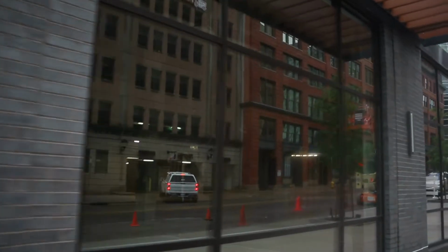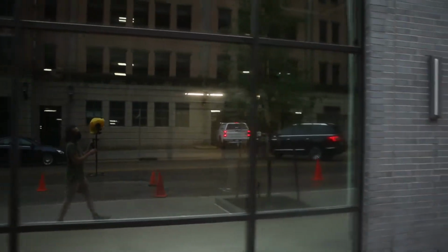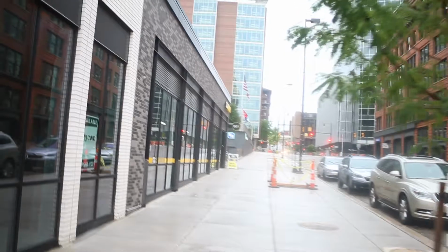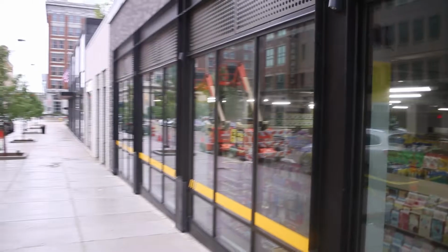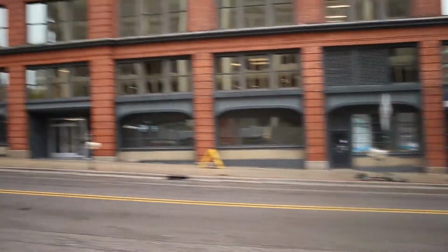So we do have a new high-end dollar store here. I know that's not really a phrase that makes much sense, but it's like a little express, quick shop kind of place. I doubt everything inside is $1 or less, but even the dollar stores aren't like that anymore. This is the closest thing I can do to taking you guys shopping with me. Not that I shop here. That's called DGX. I have not yet gone in there.